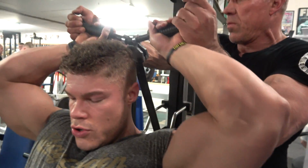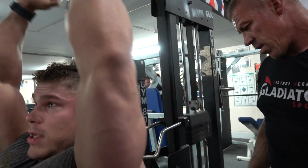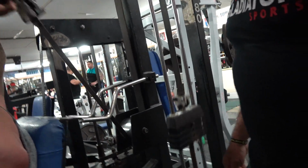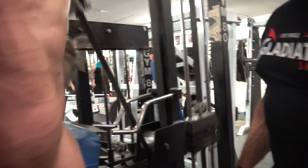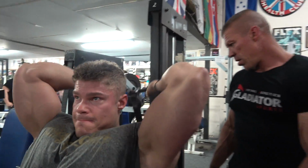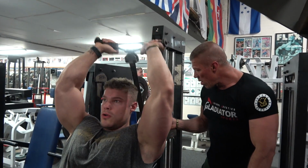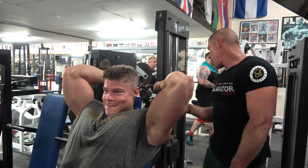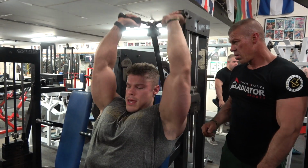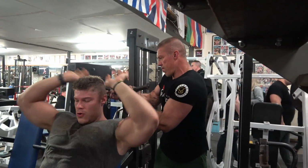Alright, the next one, the overhead tricep extension on a machine. Not every gym has this machine, but it's a very nice one because you feel a constant tension all the way up and all the way down. You should go down as much as you can. The triceps were pretty pumped already from all the chest work, but still going down as much as you can actually allows you to feel that stretch in the tricep, and you want to feel the stretch in the long head.